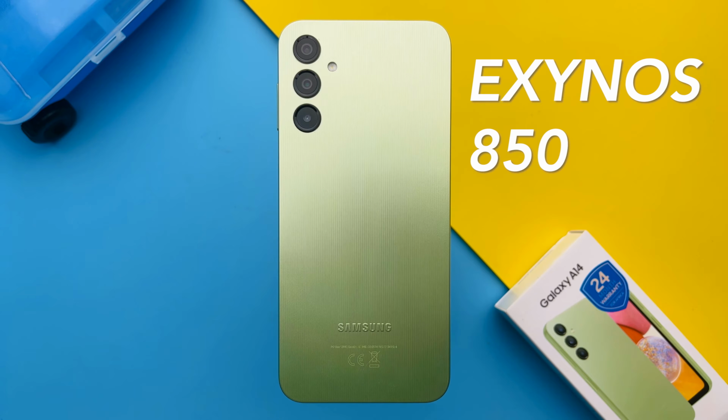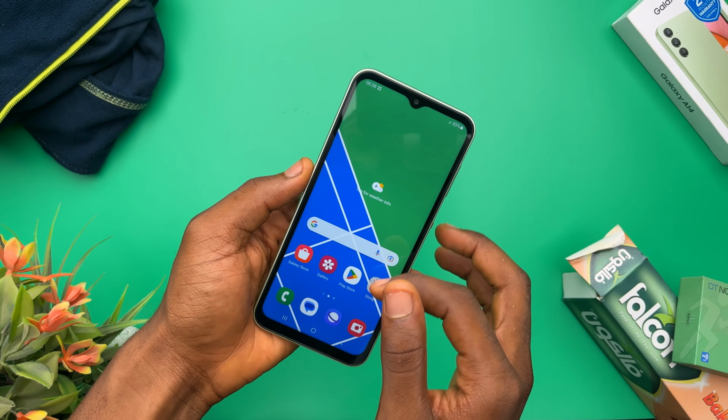The Exynos 850 is what we get in this region, which is what we had on the A13. It's never cool when this year's phone uses the same chipset as last year's phone, but it's fine. In fact, I think they might have done some optimizations, because it's a bit more fluid now.